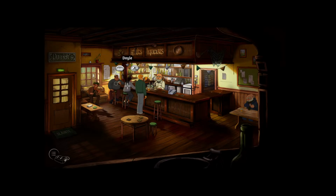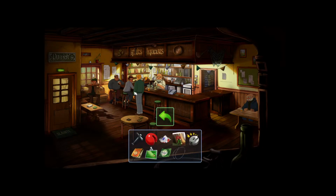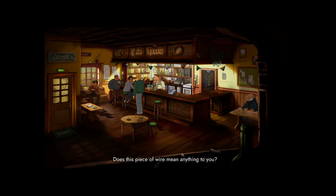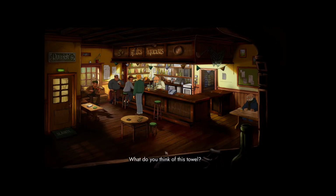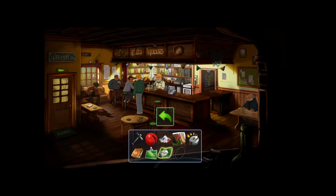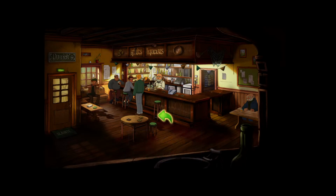Thanks. Hey! Hello there again, mister. Does this piece of wire mean anything to you? Not me, mister. What do you think of this towel? Now, there's a fine piece of cloth if ever I did see one. Such craft must surely come from linen cupboards and the Vatican itself. I found it on the bar under your elbow. I thought it looked familiar. Bye for now.